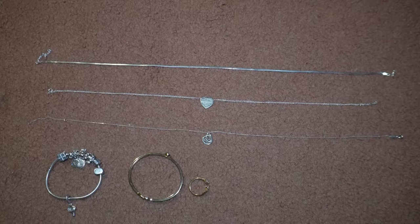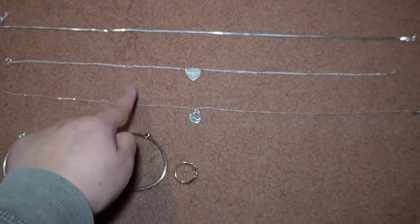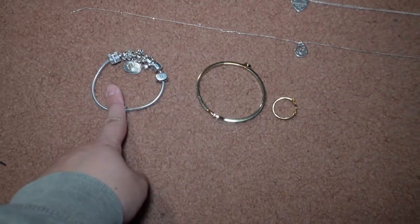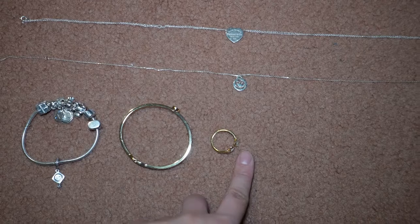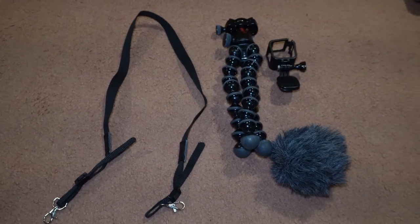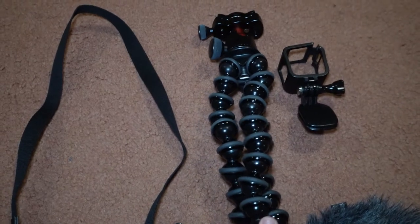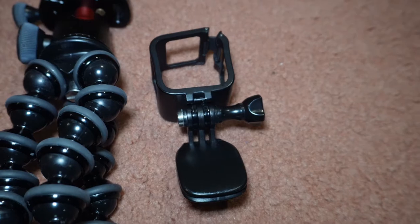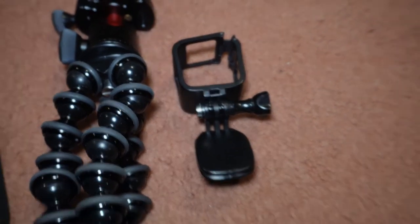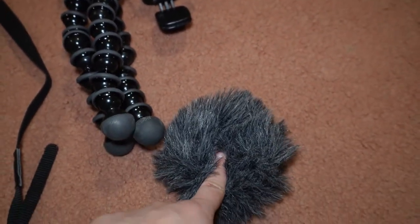Next is jewelry. So just a standard silver chain necklace, another necklace, my Scorpio necklace, which a friend got for me, a Pandora bracelet, another bracelet, and a ring. I do not wear that much jewelry, so this should be okay. Next are other camera accessories. This neck strap that connects to my camera, my GorillaPod tripod. This is just a little accessory for the GoPro, which I can get attached to something else. Fluffy thing. I think it's called a mic muff, but yeah, that's also coming with me.